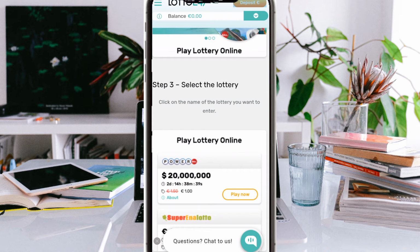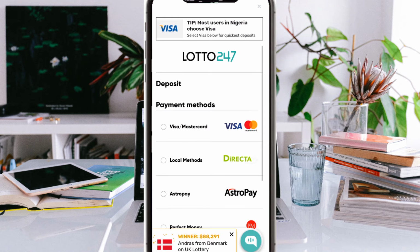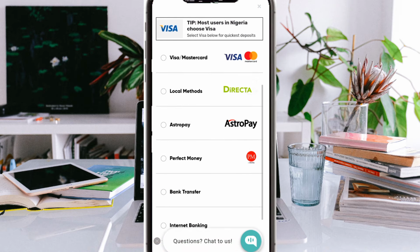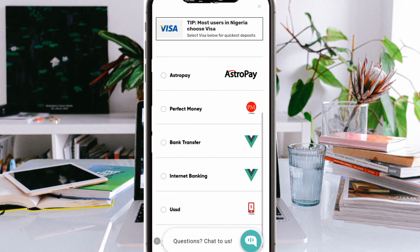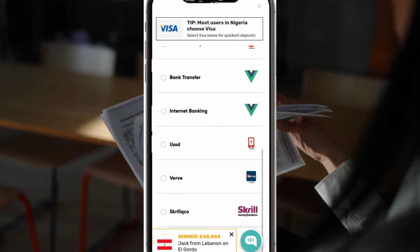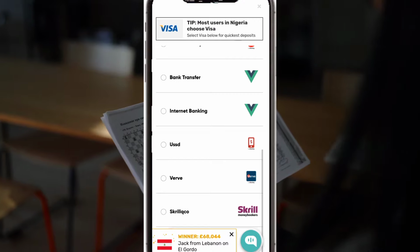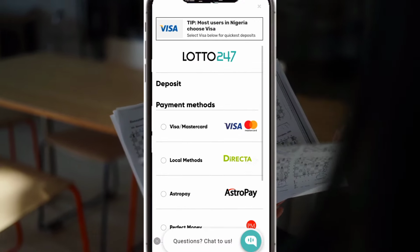So let me show you how you deposit your funds. You go to deposit. There's a tip here that most users in Nigeria prefer to use Visa. So you can either use your Visa card or your MasterCard. Then if you are very savvy, you could do Perfect Money, or you can use your internet banking, or you can use Skrill. Okay, so that's how you deposit your money. It's very easy, it's not difficult.